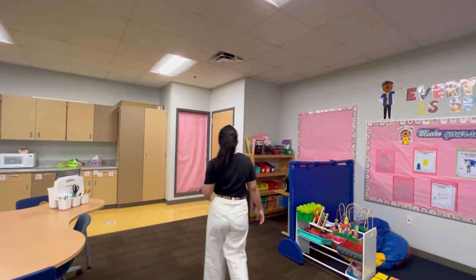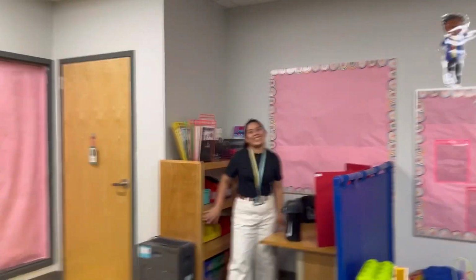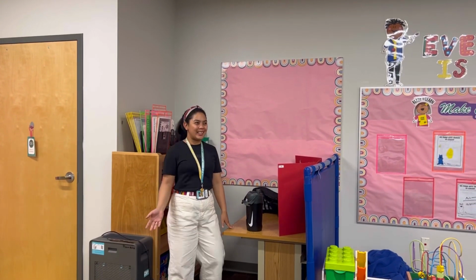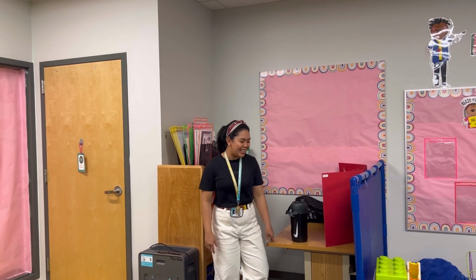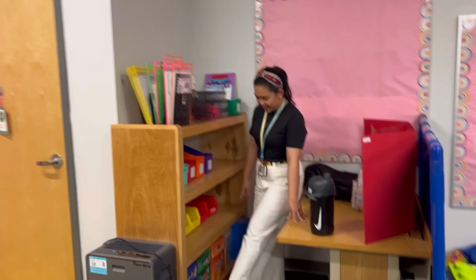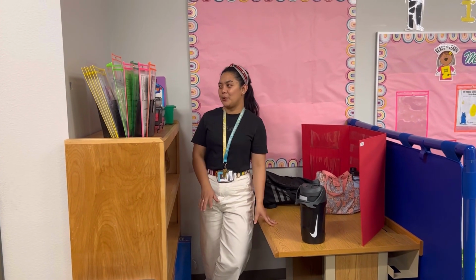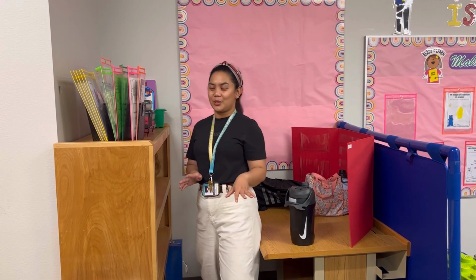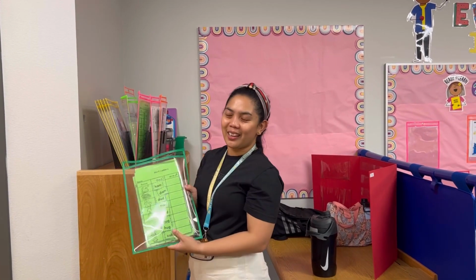And this part is supposed to be an independent work corner. So later on when we're going to do the stars, I have the kids, these are the programs. This is where my kids are going to spend most of their time if they're going to do individual work. I put some of the stuff here, like this one. Oh my gosh, it's a lot of work.